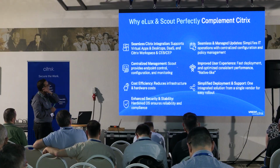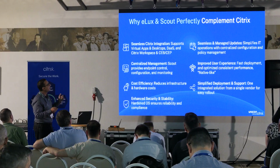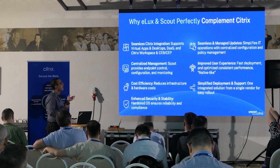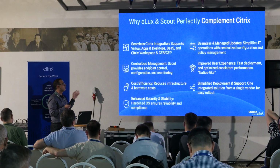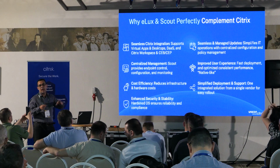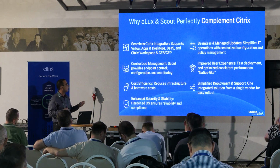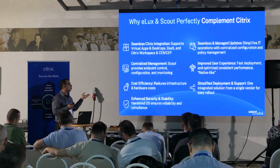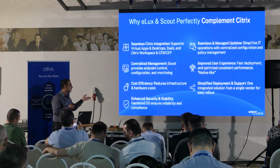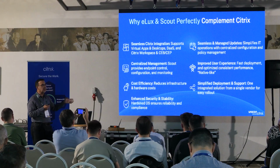So why choose IGEL and Scout with Citrix? As we said, we have seamless Citrix integration. We support virtual apps and desktops, DaaS, Citrix Workspace, SEB, SEP. We have centralized management, the Scout console, so you can provide endpoint control, configurations, and monitoring. Of course, the cost efficiency reduces your infrastructure and hardware costs. You have enhanced security and stability through a hardened OS that ensures reliability and compliance.